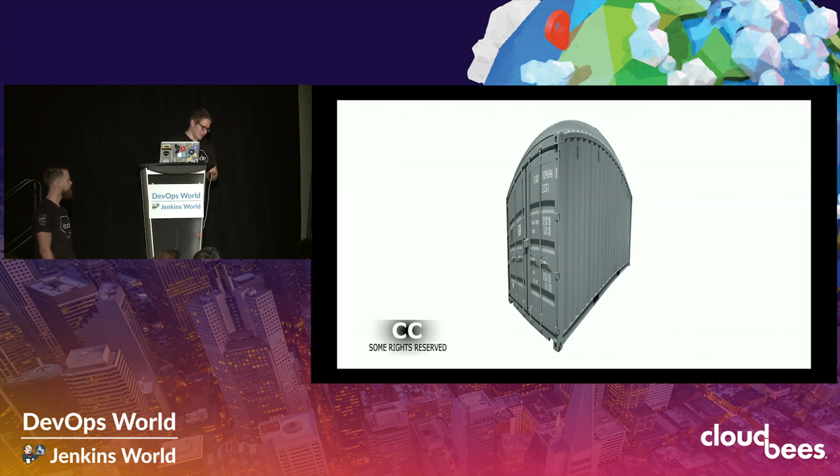Again, no fat containers. Do not run fat containers with the Kubernetes plugin or in Kubernetes. Kubernetes offers you the possibility to add storage into those containers, and from there you can use your big files.